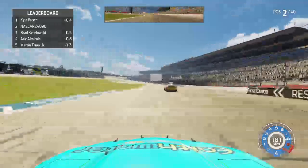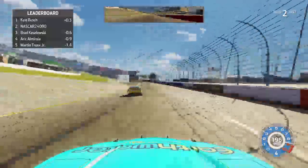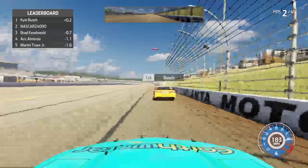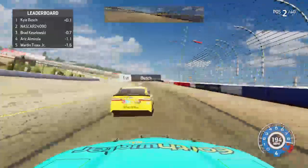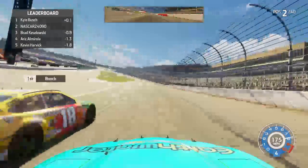10 laps to go. The final 10 laps here in Atlanta, battling for the win with Kyle Busch. Gonna go high, gonna dive it low, little bit of the brake there, right to his back bumper, giving it all I've got through the corners. Busch is gonna take the bottom, which means I'm gonna have to try the top. Gonna dive it in there really deep. Still side by side with Kyle Busch. 9 laps to go this time.